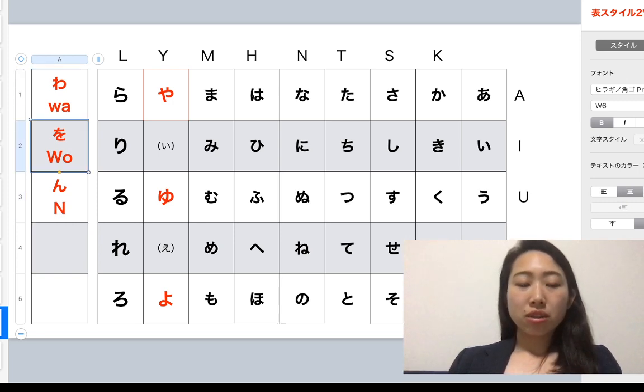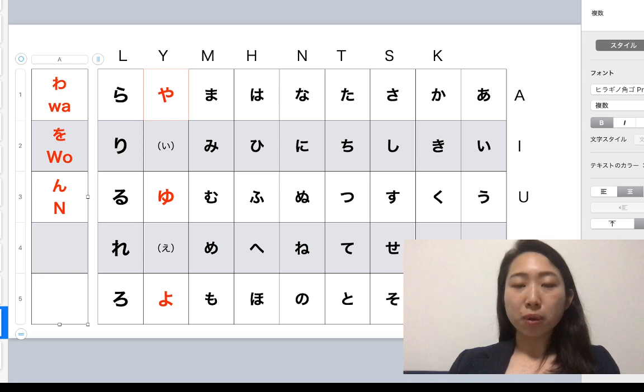But these letters are a little different, so I just put them a little aside. So wa is wa. And o sounds very similar to the other o, and sometimes people pronounce them exactly the same. So maybe you don't have to pay a lot of attention to this pronunciation. You can just pronounce it as o.